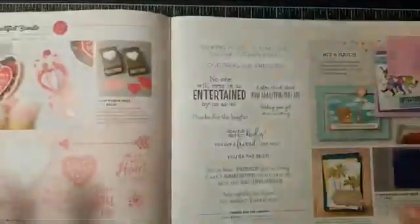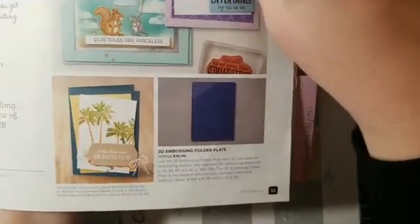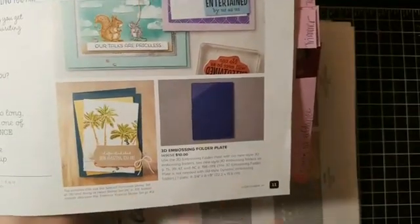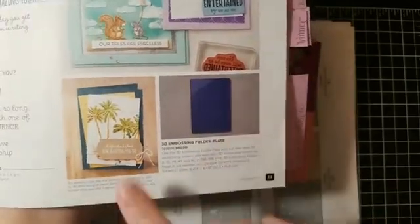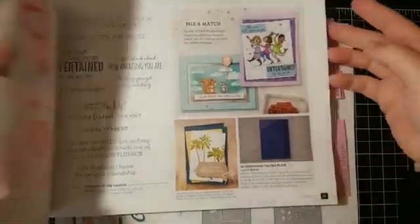The next thing I want to point out, for those of you that have embossing folders and are having problems getting that embossing folder to run all the way through: inside our catalog, we finally have that blue embossing plate. We have had this in the online store, but I know that when it's not in a catalog and you're looking for it, it's really hard to find. So we now have this featured in the catalog. If you have some of those 3D embossing folders and you're having trouble embossing with them, this is why you need this plate. Now you can purchase that straight from the catalog.